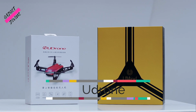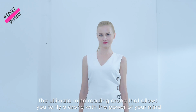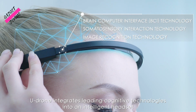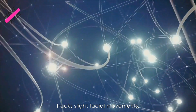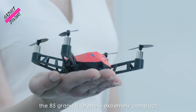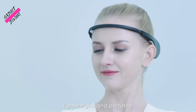Introducing U-Drone, the ultimate mind-reading drone that allows you to fly a drone with the power of your mind. U-Drone integrates leading cognitive technologies into an intelligent headset that reads your brainwaves, tracks slight facial movements, and converts these signals into commands. At the size of your palm, the 85 grams U-Drone is extremely compact, lightweight, and portable.